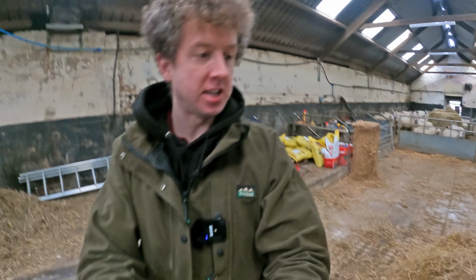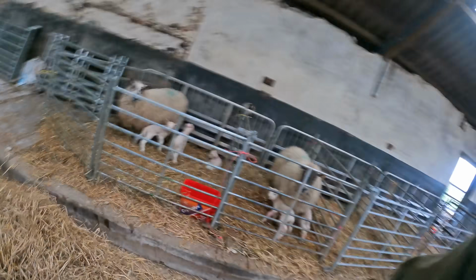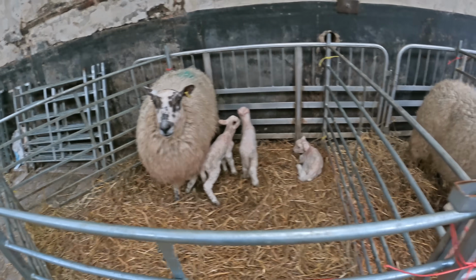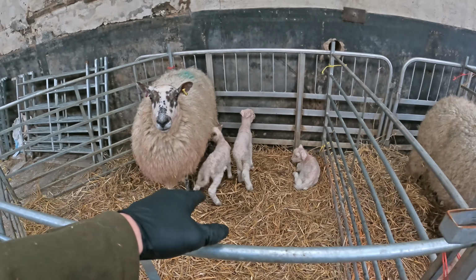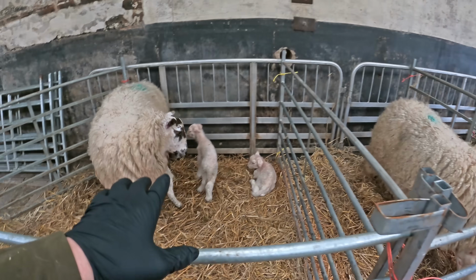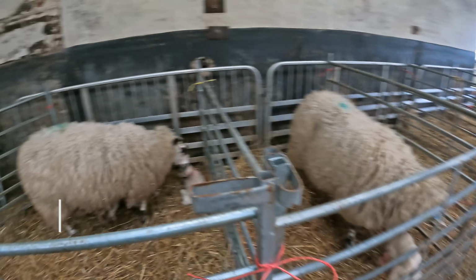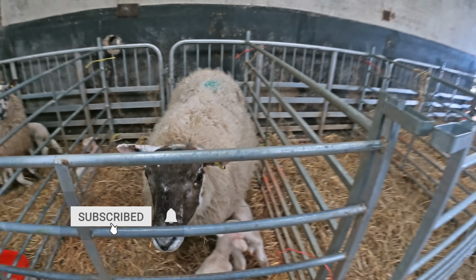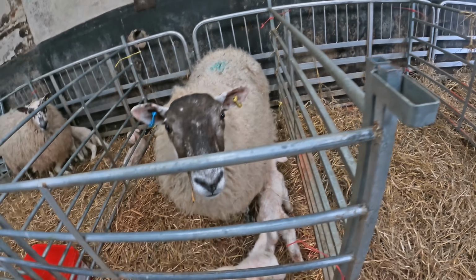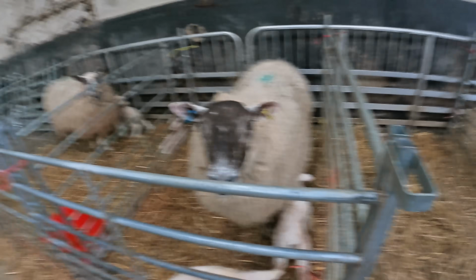Now here's our first 2 sets of triplets. They are a little bit early. These ones were born last night, and they'll be roughly 4 days early. These will be 3 days early, I would say, but it is quite common for triplets to drop early. I suppose similar to humans, if they're carrying twins, they can drop early.